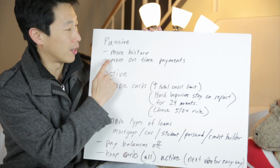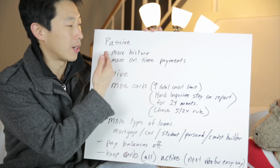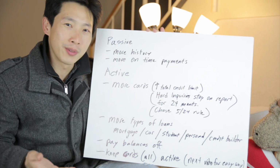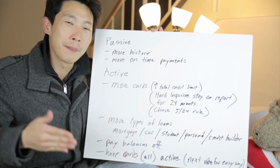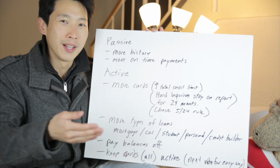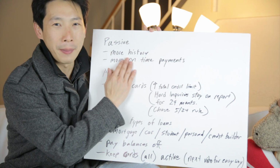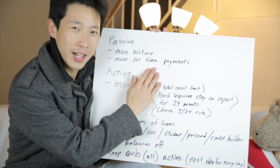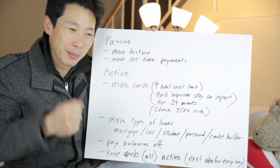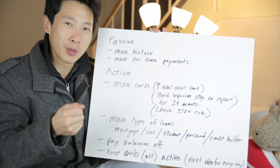First of all, the passive stuff is more history, more on-time payments. You're already doing that, so I call that passive. And more history is just, you're just doing whatever you do and you just need time to pass by. Every single month, you pay it off, and then you wait for the next month, you spend some more, you pay that off. So that's kind of passive. And it takes a really long time because 1 year of history takes 1 year's time. You want something active that you can do today that will make your credit score go higher.